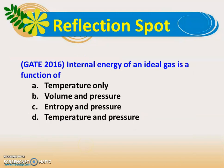Then next question from the GATE question paper. Internal energy of the gas is function of temperature only, volume and pressure, temperature, entropy and pressure, or temperature and pressure. The correct option is temperature only. The internal energy is function of temperature only.